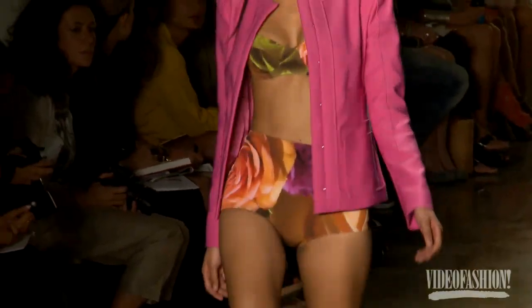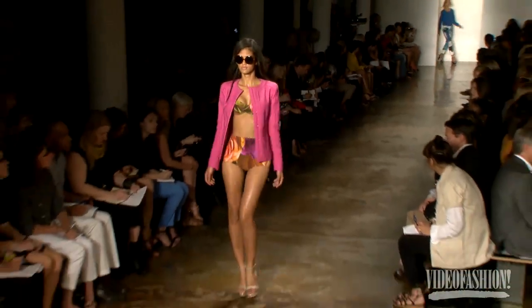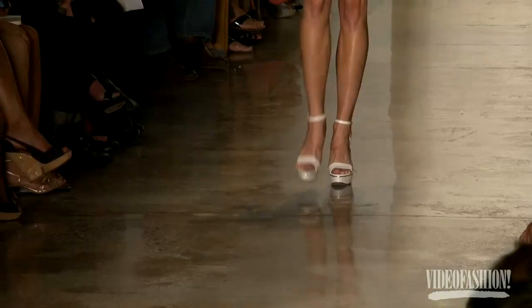Well, I think some of the colors and some of the silhouettes came into play with the 60s feeling. It was really just more of a smaller reference, but I really wanted the collection to feel very neat and clean and graphic, and the 60s definitely bring that feeling to it.